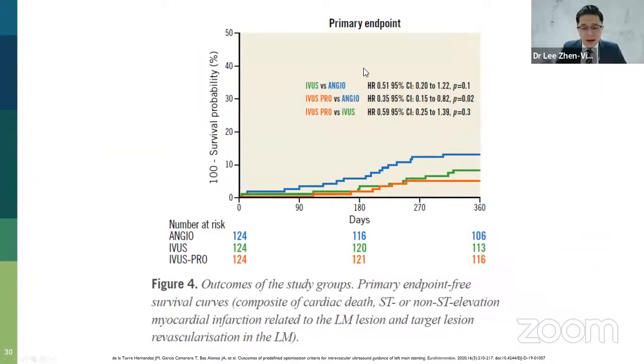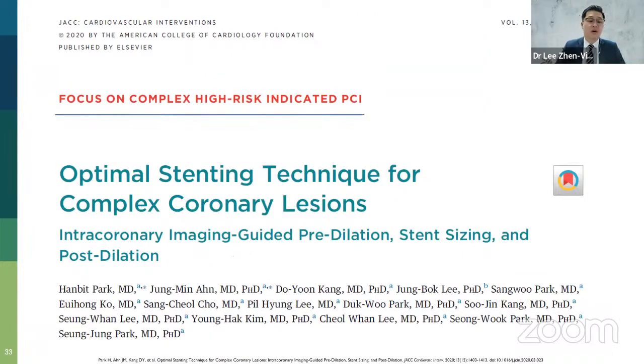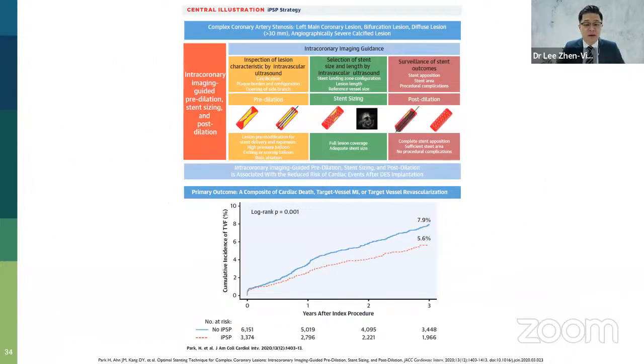Well, if a systematic IVUS protocol is actually used versus purely angiographic guidance alone, then the hazard ratio of the primary endpoint is very much reduced, as compared to just using IVUS without a systematic protocol. And I think this has also been shown from the data from Korea, in that if one adheres to a systematic protocol of using IVUS to predilate, followed by stent sizing and post-dilation, the overall rate of the primary outcome, a composite of cardiac death, target vessel MI, or target vessel revascularization, was significantly reduced.